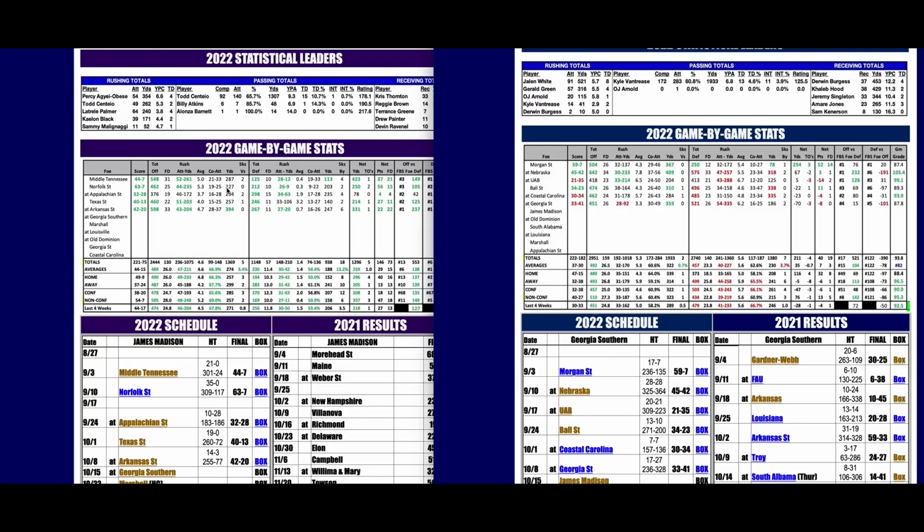I like to play streaks. Play on a streak. You can win many times. You lose only once. Lock it in. It's a quick hitter on James Madison, minus 11.5.